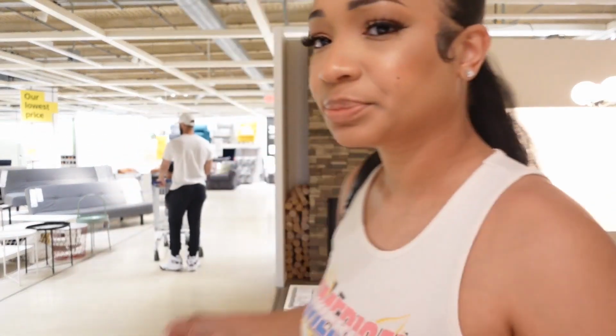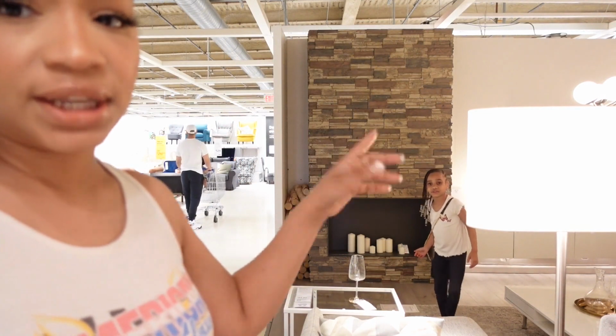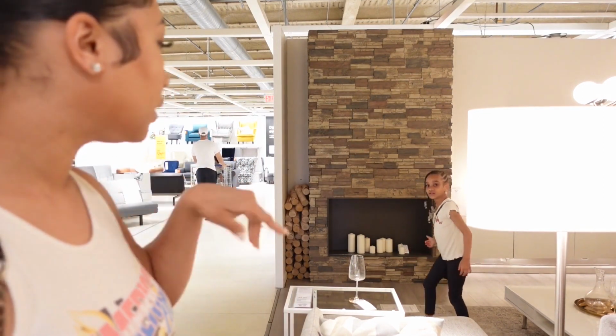Oh, this looks like somebody sold it. It kind of reminds me of our fireplace. So this is like a faux fireplace. This fireplace right here is actually faux. They don't sell this here, but it kind of reminds me of our fireplace.